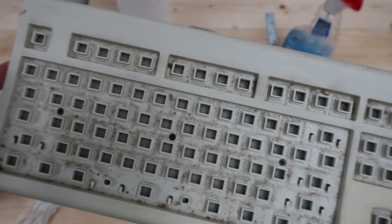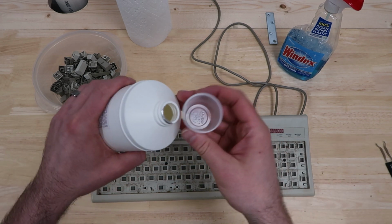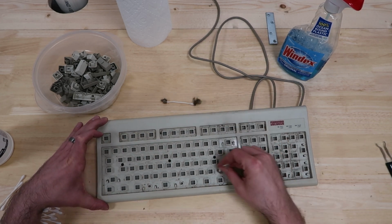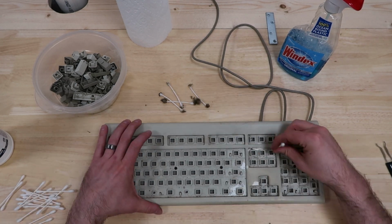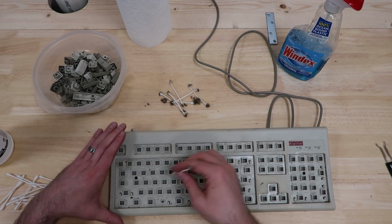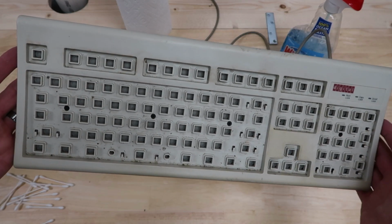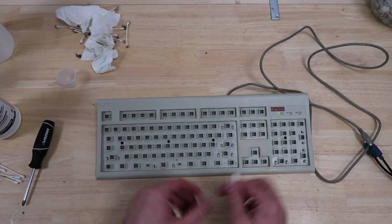Yeah, pretty gnarly in there. So we'll clean that out next. All right, that's sort of the preliminary clean. Better, but quite a bit more to go. So I'll keep cranking at this and bring you back when it's time to put the keys back on. All right, so it's pretty clean. Good enough for me anyway.